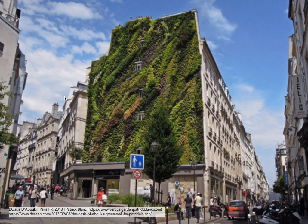This specific example here is from Paris. It's l'Oasis d'Aboukir, a road in Paris in France, built in 2013 and designed by Patrick Blanc. He is a French botanist and landscape architect who has devoted his life to studying plants and their many benefits to human beings and the ecosystem, of course. And he's sort of the inventor of these living walls that we can see here.